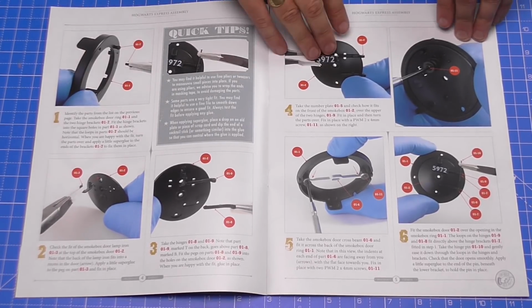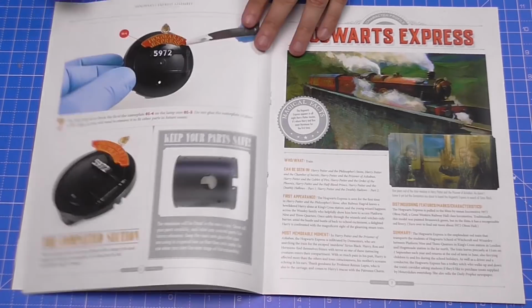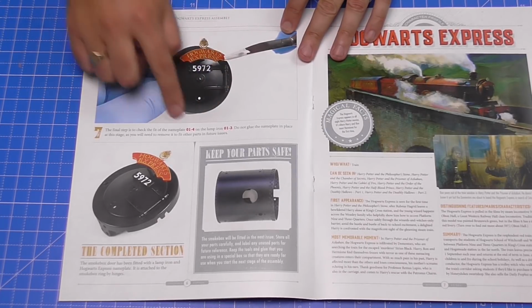I do like the full colour instructions. We didn't see that on the Spitfire. They're like black and white, and it started to get a little bit mixed up about where items go. But that looks like what we're doing first. We've got the end. That's pretty iconic for the front of the engine there, and when it's finished, it's going to look just like that.